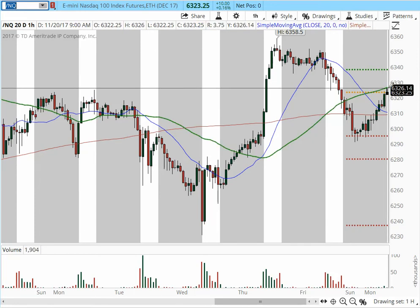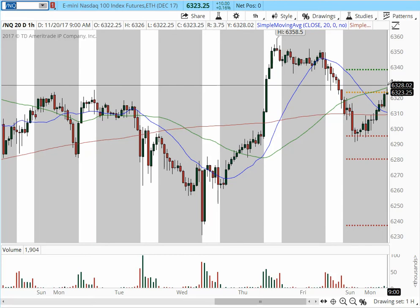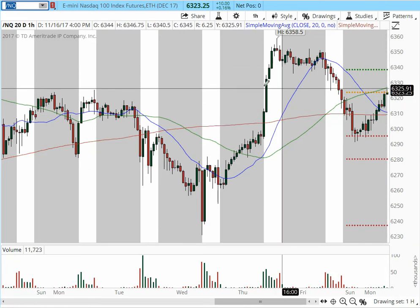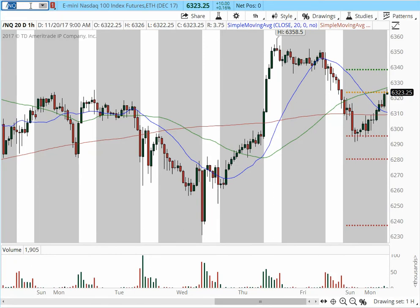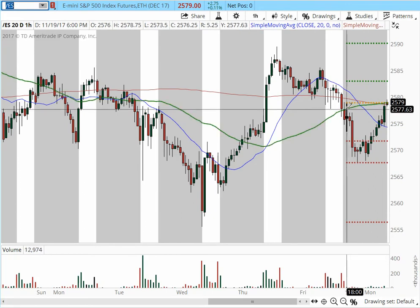Now, right here at the 26 level, 26 to 30, this cushion area has a lot of resistance and may push price lower. I will be looking for a pullback into the 63.10 area for a continuation higher into the 30s and 40s for today.